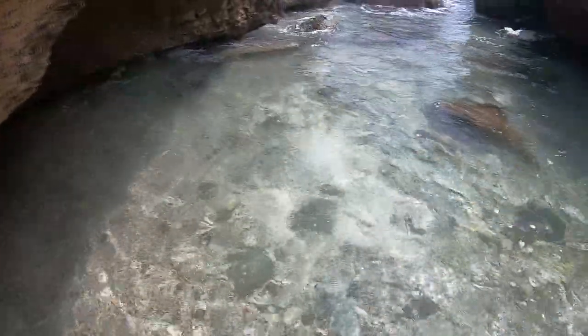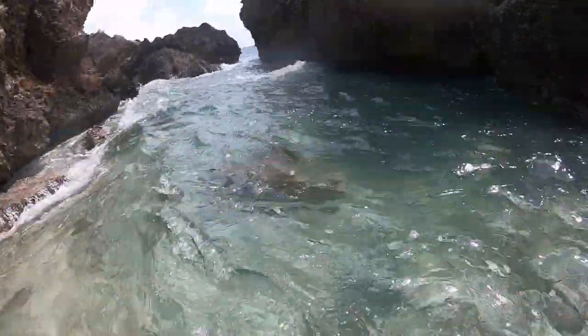Let me show you guys what it looks like underwater if you'd like. Put on my mask here. All right, let's look underwater and see what we can find.